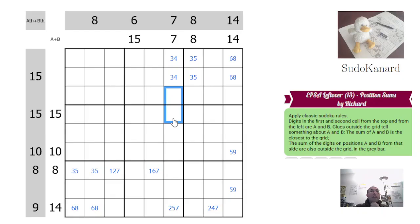So those are either 1, 6 or 2, 5. And this never can. Oh, that's interesting. Yes, that's really interesting. I said 1, 6 or 2, 5. This is the 6th cell on this row.